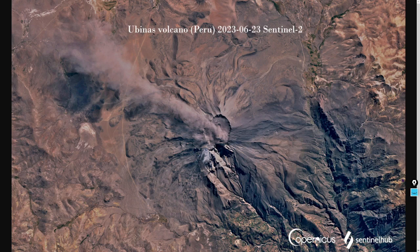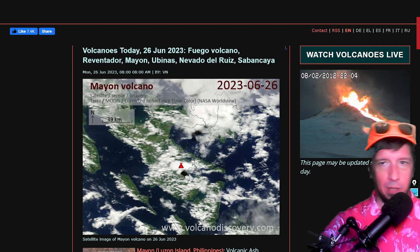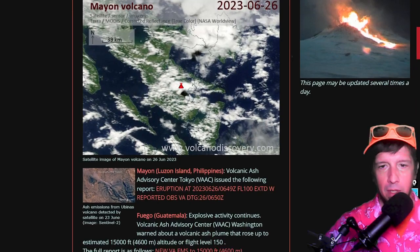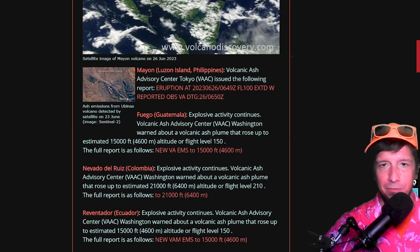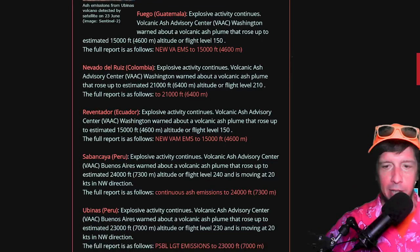And there's a great view from the Copernicus Sentinel Hub showing the volcanic ash emanating from the Peruvian volcano there just a couple of days ago. Anyway, here's the list of volcanoes that are currently erupting. You've got Mount Mayon in the Philippines, continuing to produce a volcanic ash plume. Now it's at about 10,000 feet of altitude. Fuego exploding in Guatemala, 15,000-foot ash plume there.